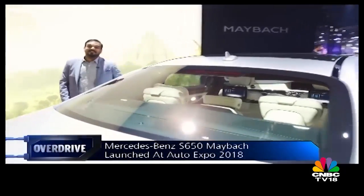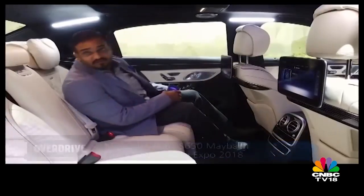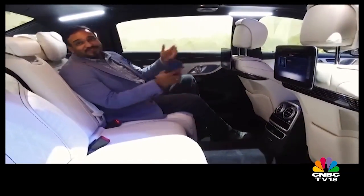Mercedes-Benz at the Auto Expo has launched the Maybach 650. It's based on the facelifted S-Class. And when you see a Maybach, the first thing you do is get into the back seat. Luxury, of course, plenty of it. That is what the Maybach is all about. That is what this rear seat is all about.